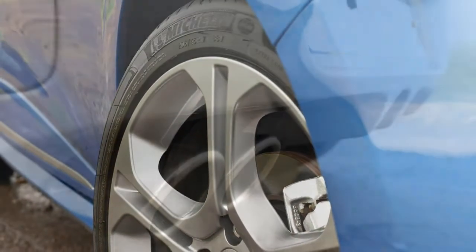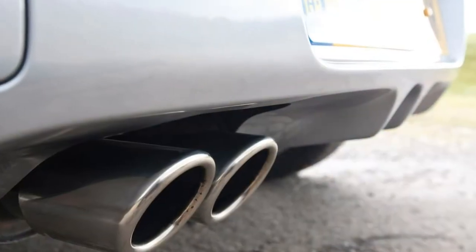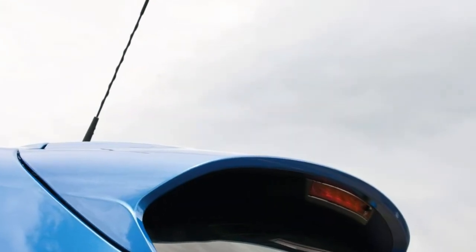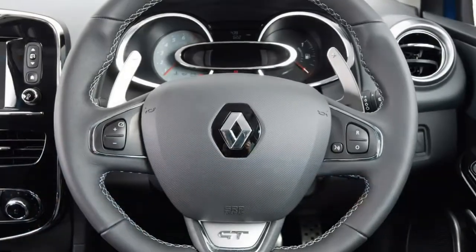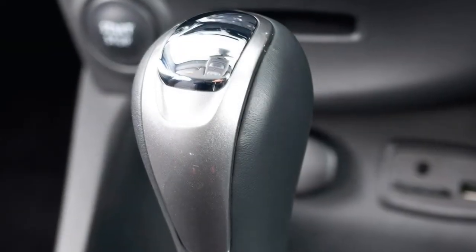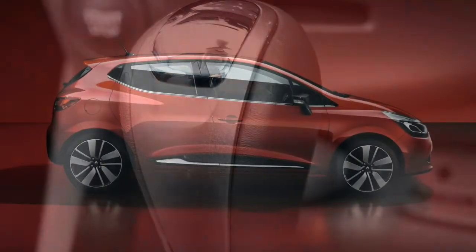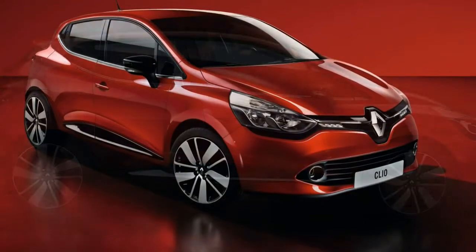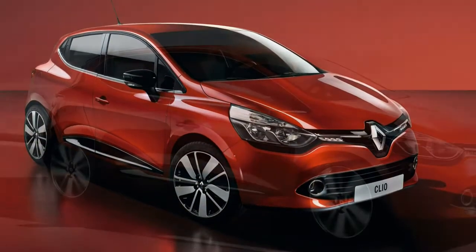Economy-focused petrols and diesels. The mid-range 90 is a decent all-rounder. Renault Sport models are hampered by the gearbox. There are two distinct themes when it comes to the engines in the Renault Clio. Either you choose one that majors on efficiency or performance, there's not much middle ground.